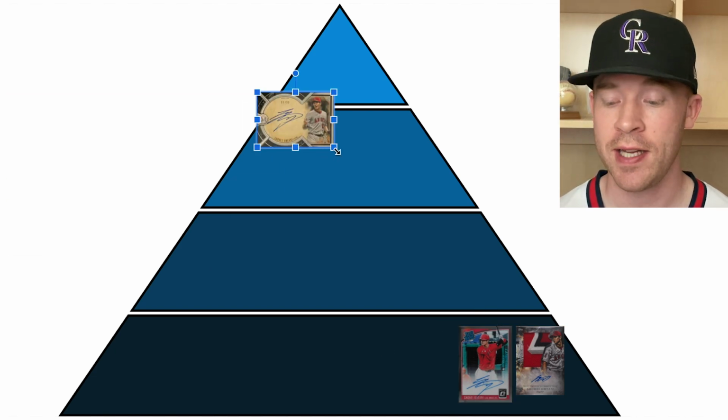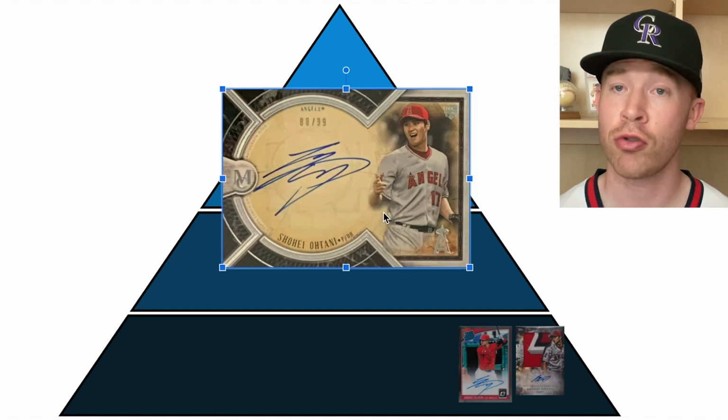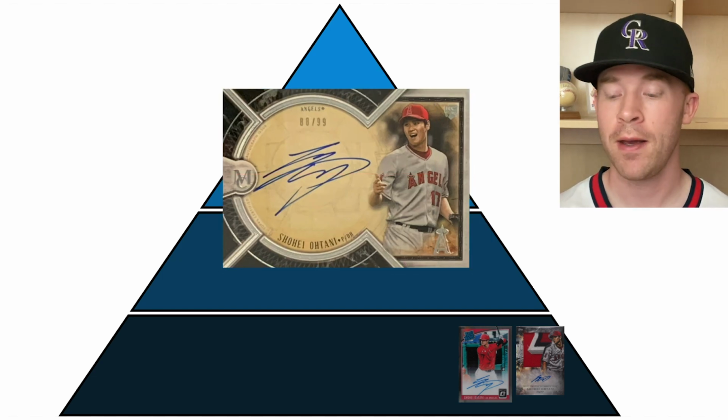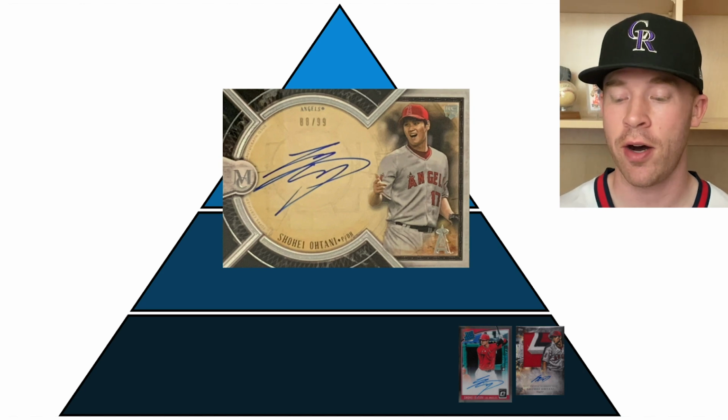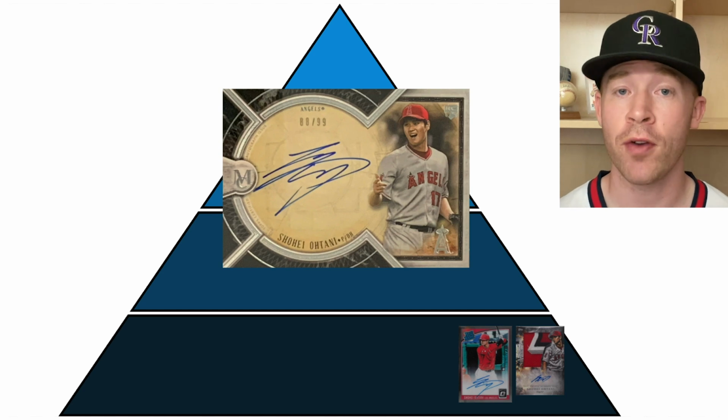Okay, so at number 13, we have Museum Collection. It's a very similar style card to Tribute. Tribute is also horizontal, but Museum Collection, because of the image on there and it's on-card and really nice looking, I think it's outperformed Tribute for a very good reason.